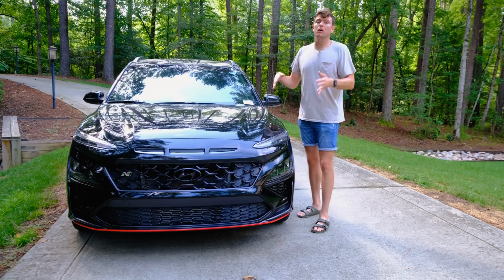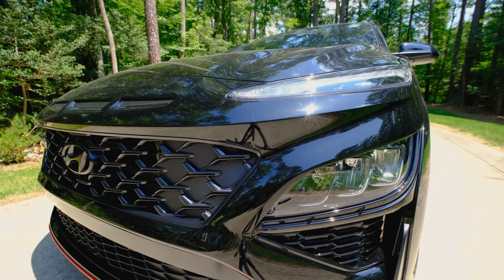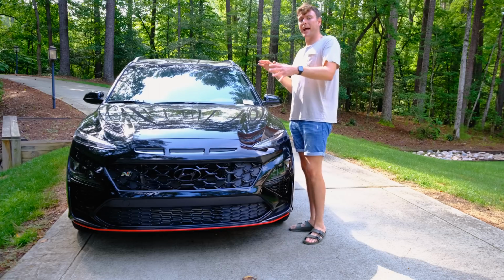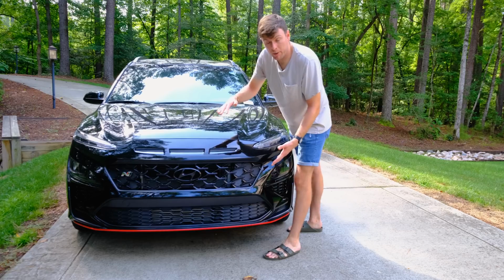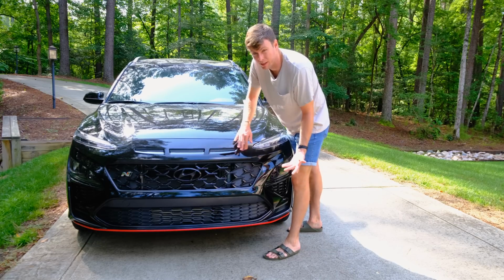So the Kona overall got a facelift for this year's model, which streamlined the front fascia just a little bit, making the front headlights a bit more flush with the front end, as well as making the front grille vent just a little bit smaller by adding this front panel that kind of cuts it in half. The difference between the N and the regular Kona is that the Hyundai logo is smack dab in the center. It's also got fully painted front panels instead of the plastic, more aggressive side air ducts, and these separated hood scoops that are, to put it bluntly, fake.